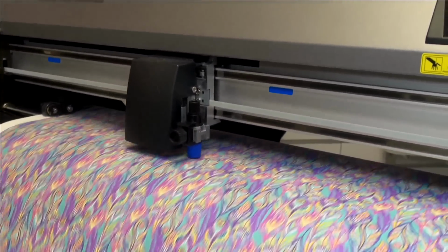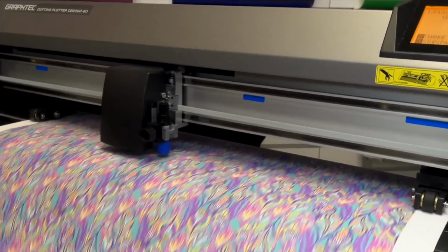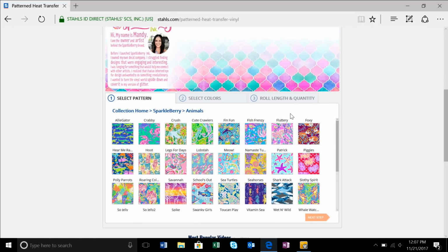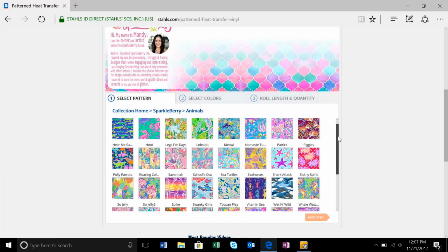Now, if we can flip back to the computer while it's completing cutting, you can see we have the animal prints up. So we're fast moving here. We want to make the best use of your time. And so you can see a lot of these animal prints that you like. Did you have a favorite that you wanted to show? Yes, let's show Namaste Tusk. Okay, so that would be this one.